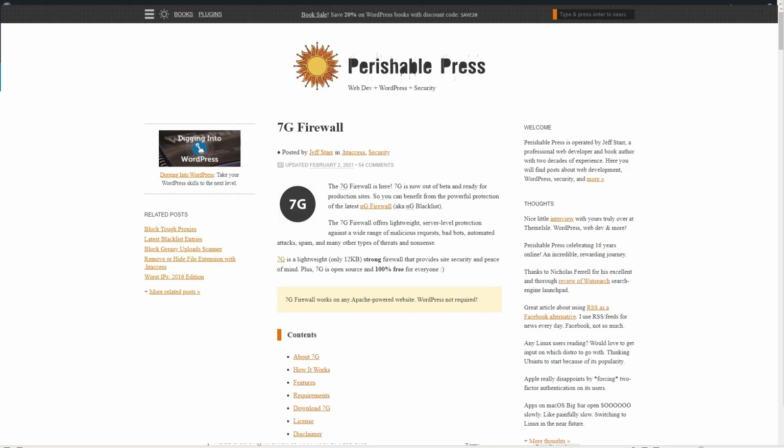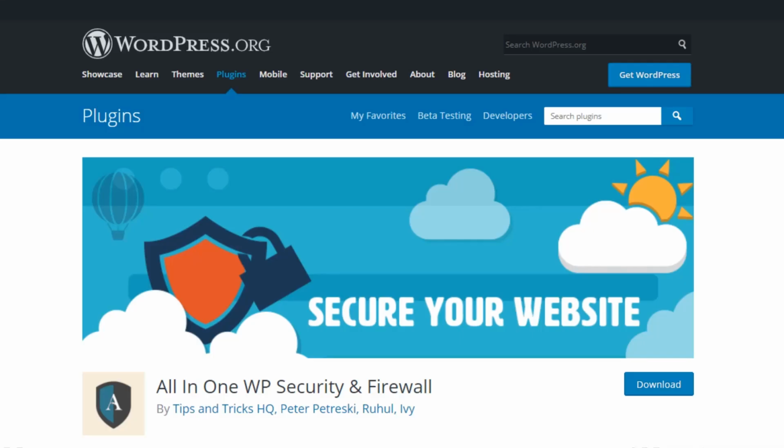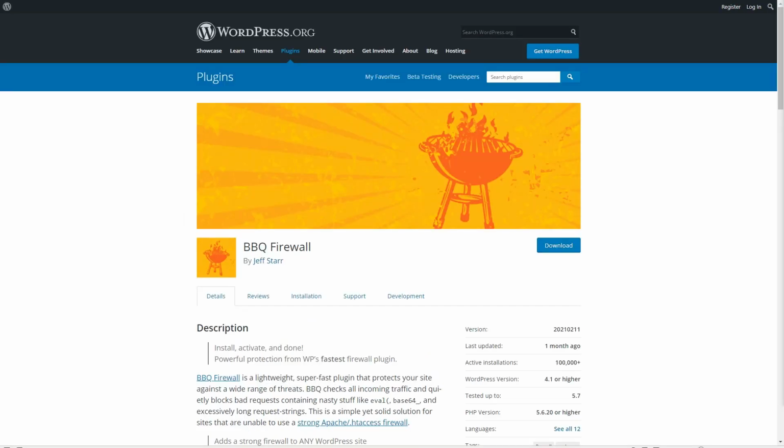This software is open source, and the previous 6G and the current 7G firewalls have been included in a number of other security solutions and plugins, both for WordPress and in the wider PHP community. The BBQ Firewall plugin takes many of the rules of the 6G and 7G firewall and adds them to a WordPress plugin. The plugin is lightweight, fast, and does not slow down your WordPress site. False positives are very rare. The plugin works without conflict alongside other plugins, including other security plugins.